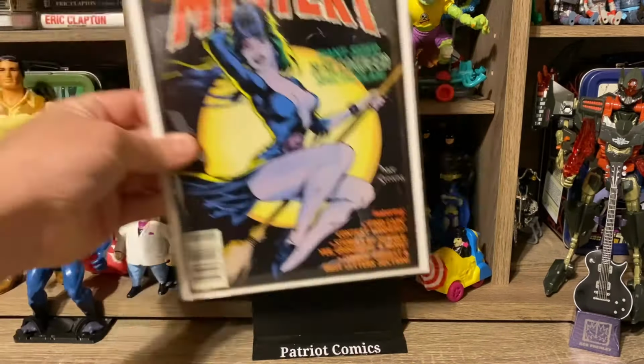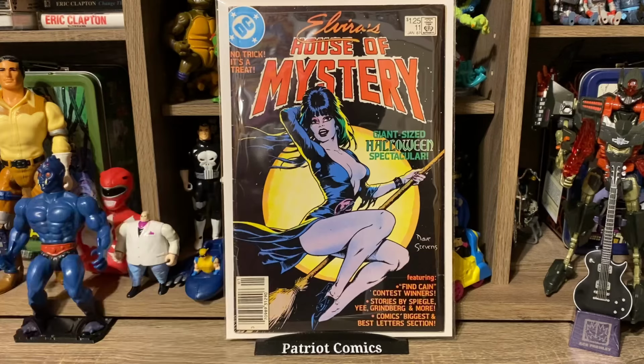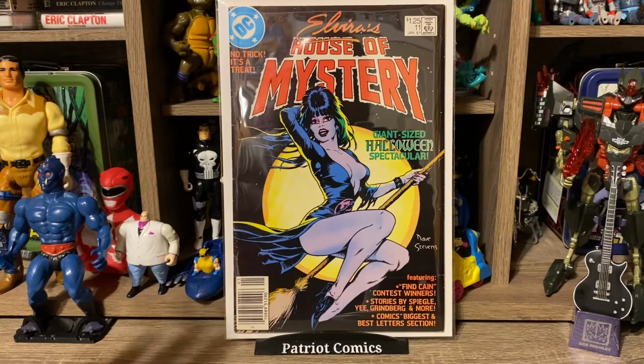How about this one? This is one of my favorites. This is Elvira's House of Mystery, issue number 11, the giant-sized Halloween Spectacular. Really cool cover. As you probably know, if you've watched any of my videos, I'm a huge horror comics fan, or just a horror fan in general. I love horror movies and horror-themed toys and comic books. You know, big fan of Halloween.